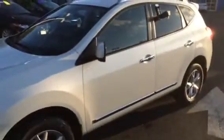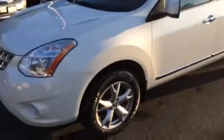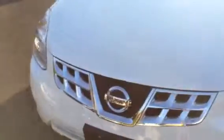We wanted to show you a video on the 2011 Nissan Rogue that you inquired about. Here it is. So this is the 2011 Nissan Rogue that you asked about. This car is in beautiful condition. It is a one-owner car with a perfect Carfax history report.